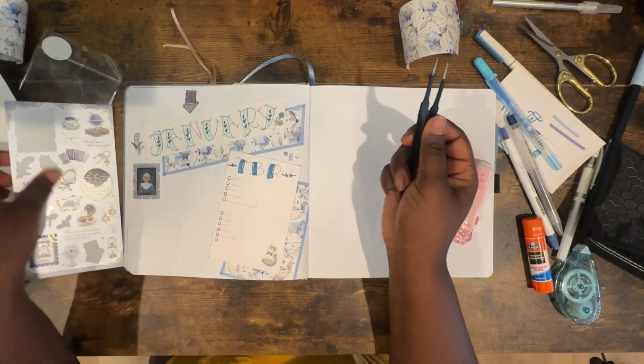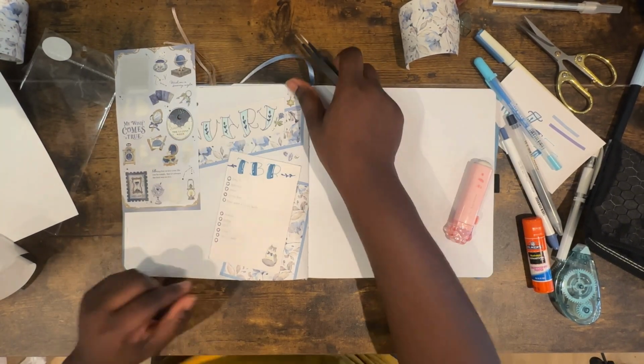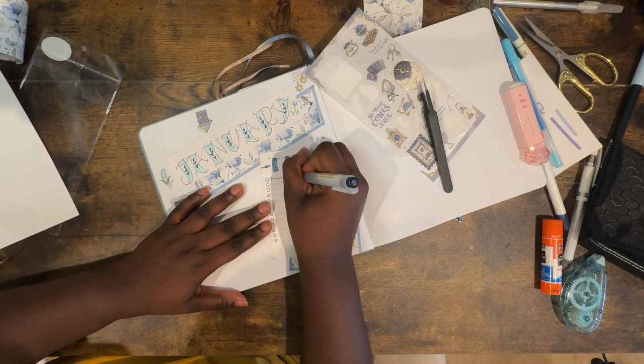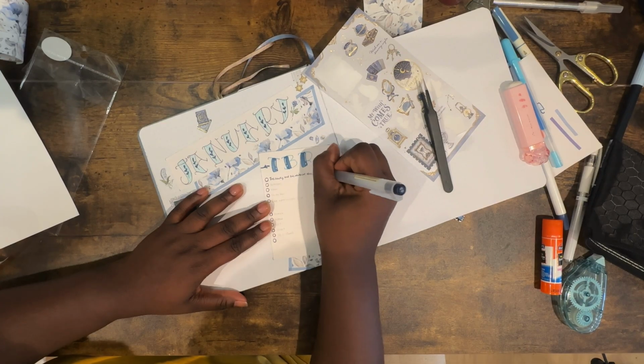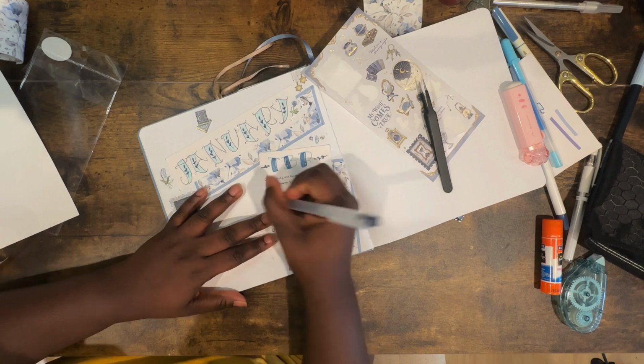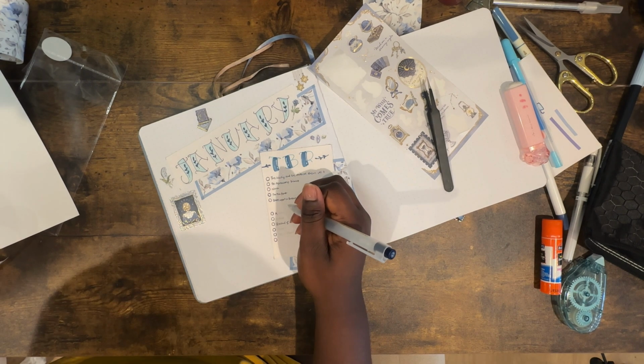I did end up adding some more stickers not shown in this portion of the video, but I decided to forego that part of the setup at this point and started filling in what I had on my TBR. So the top part of the TBR were titles I carried over from 2024, and then the bottom were things I wanted to read in January of 2025.